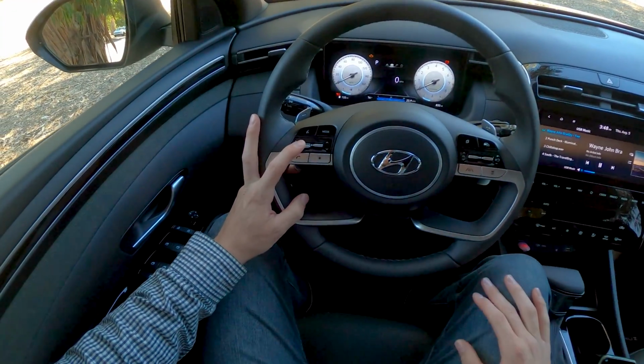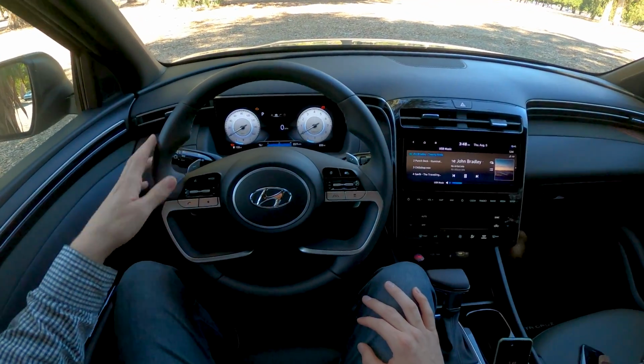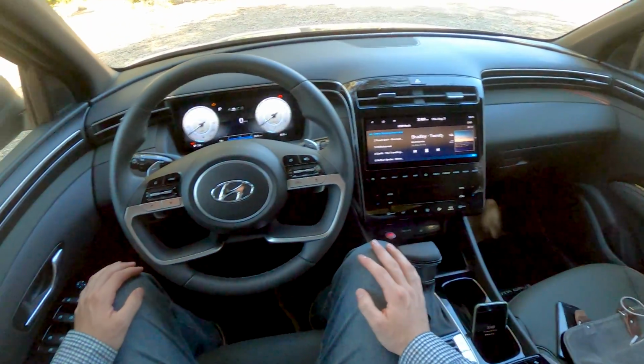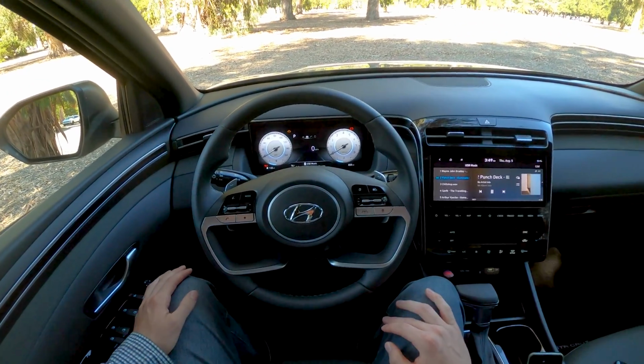You do have volume adjustments on the left side of the steering wheel, nice little clicks, but again, no sort of scrolling, so it's tough to quickly make volume adjustments. For track selection, you've got haptic buttons right here. You can use the touchscreen if you're on the media screen, or right next to the volume controls, up and down for track selection there, which I like to see.